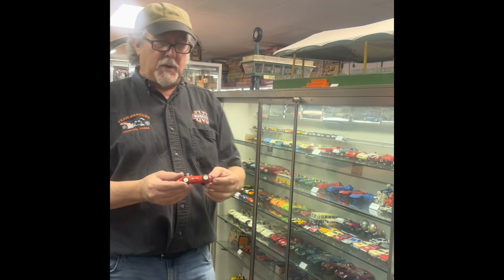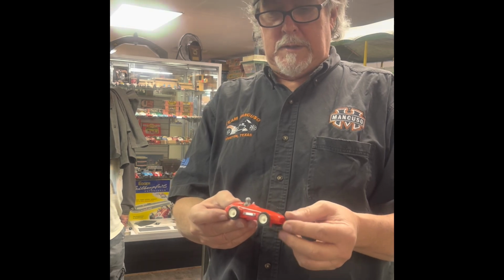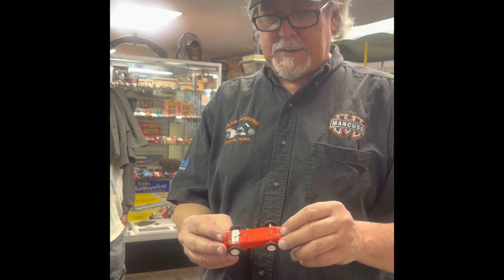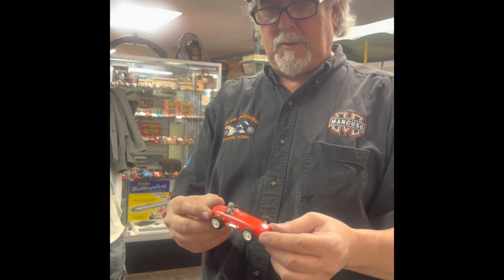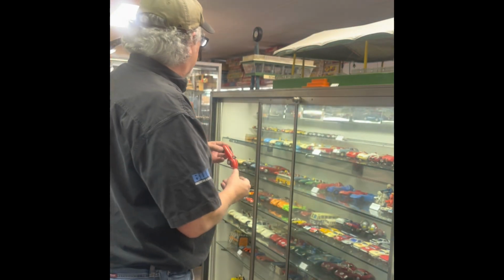Here's a Mercedes that Sanwa made. The only one, I think, in existence. It's a smaller 1/43 scale. Look at those cheap contacts. Another 3.5 volt motor. Look at that driver. He's really cramped in there. But again, a very rare, super rare piece.